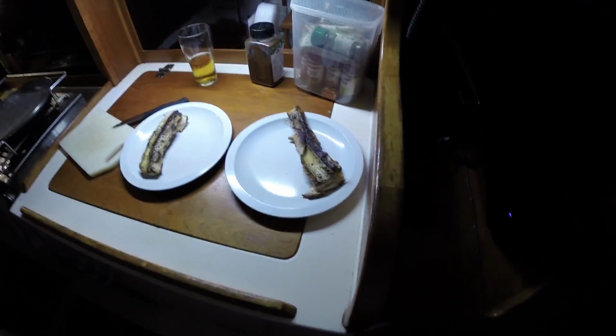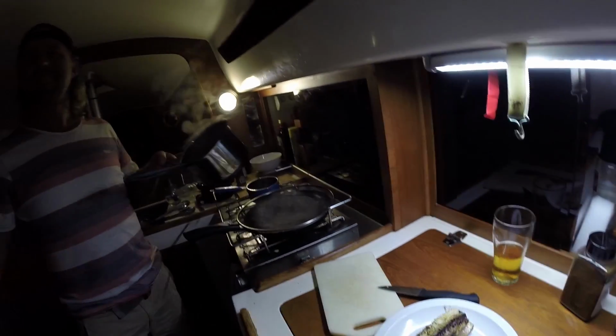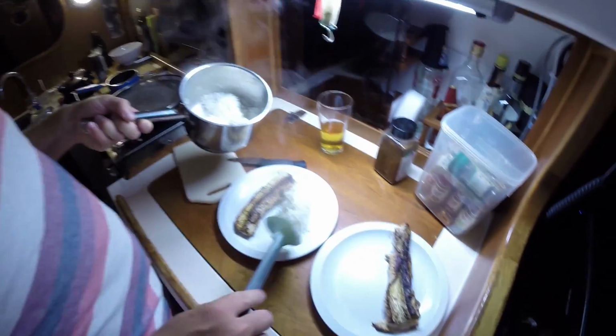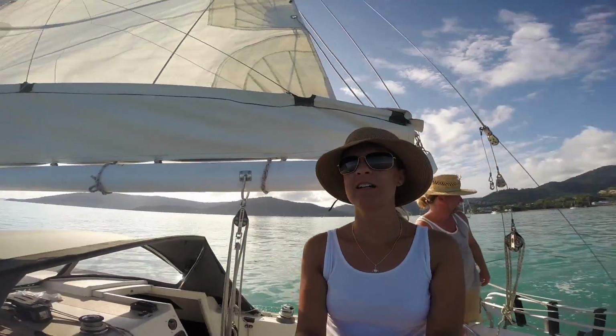Alright, so we have grilled fish tonight. Dean caught it, and he's cooking it, with our rice. And that's it. We've got beautiful, calm conditions.